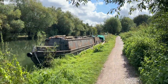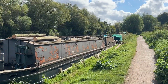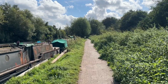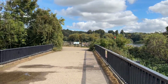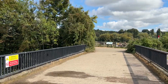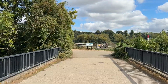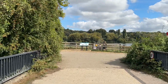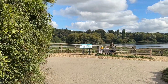Beautiful along here. Right, so I'm just going to cross over here a moment because I can actually see some of these lakes that are shown on the map. I'm sure some maps show the names, but this one, the one I'm looking at, doesn't. Amwell Nature Reserve. There we go.